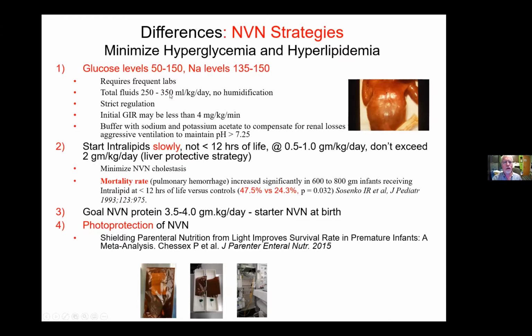The advantage of being on all this fluid is that we can have everyone basically on 100 mLs per kilo per day of total parenteral nutrition, so they all can get 4 grams per kilo of protein. They can get their necessary calcium and phosphorus loads, so they don't get hypophosphatemic. So we need to follow this closely.